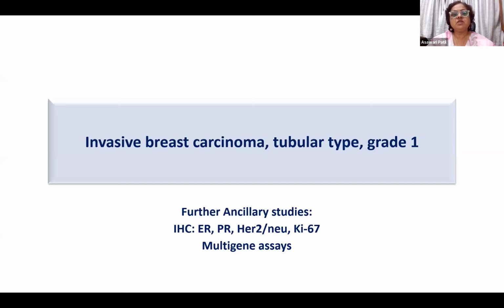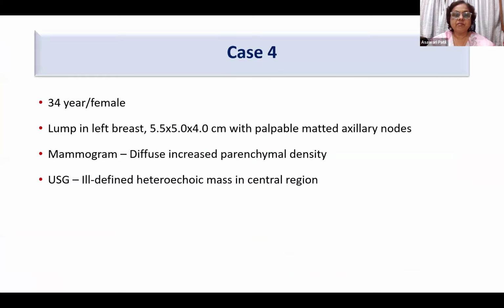It was an invasive breast carcinoma, tubular type, grade 1. Now, further ancillary studies are required: ER, PR, HER2, Ki-67. Usually we do it if it is well fixed. Those patients who can afford it can go for multi-gene assays.